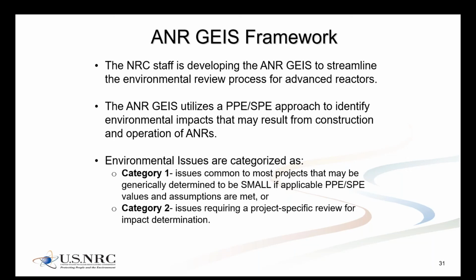I want to just touch briefly on the environmental review process at the NRC. I know that there's been an Enric seminar on that in the past that Melisha Sutton, who's part of our advanced reactor project management group, presented. I'll just briefly highlight that process for you.